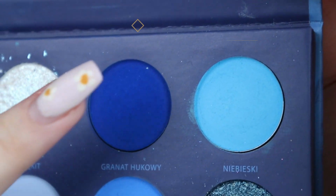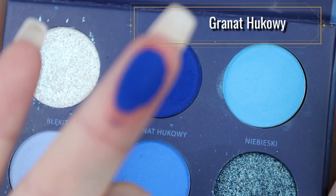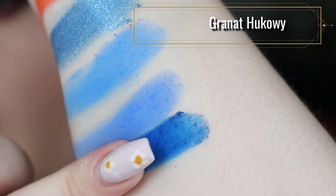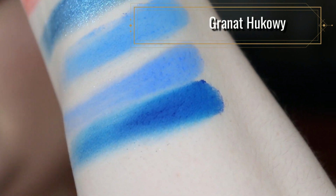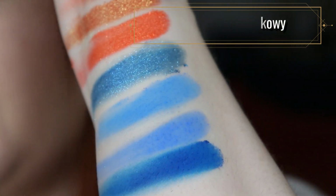Oh, maybe I should swatch this blue as well. I don't know if it's available, I hope so. Just look at it, it's so beautiful. Wow. And I remember using this palette and it was just so easy to work with. You can see how it blends right here. Such a good palette.